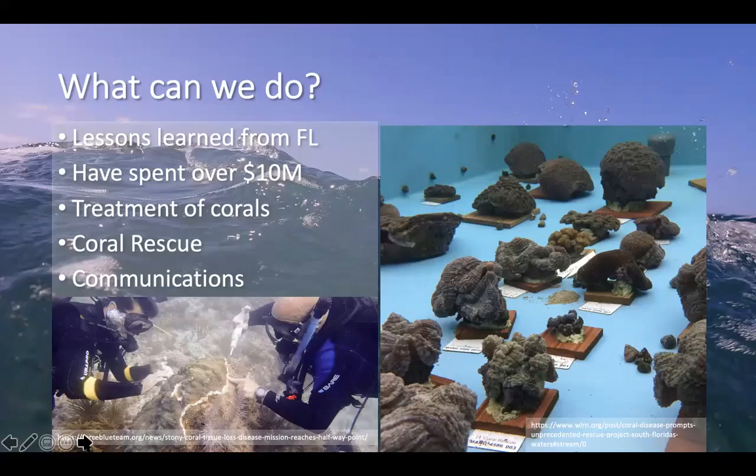Another one is the treatment of coral. So they've been actively going out and treating them with antibiotics in the field and in lab, and I'll talk about the success of that in the next slide, I think.